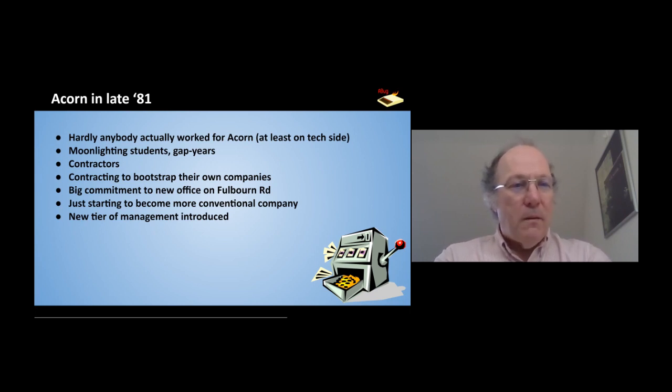The other thing I noticed with hindsight is Acorn had just moved into Fulbourn Road when I went there, which is a big commitment for them to have made. They'd spent a lot of money on converting the office. It was nicely fitted out. We all had new desks and filing cabinets and stuff, which must have come just at the point where their cash flow was in dire straits because the BBC wasn't yet out in volume. So looking back on this now, they'd made the big investment when they needed to.